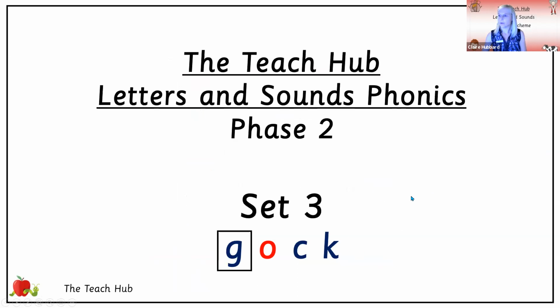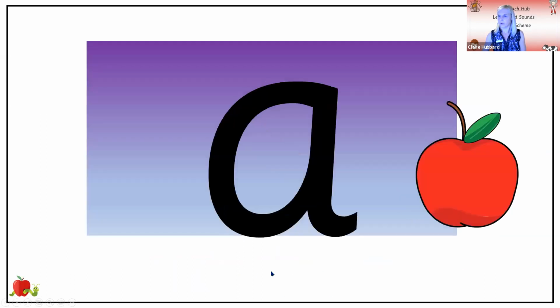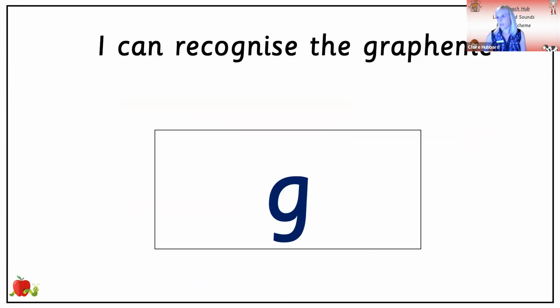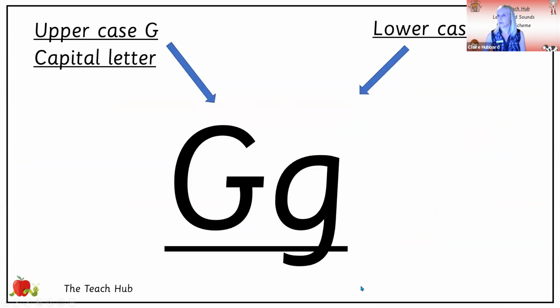This is a typical unit now. So this is introducing the letter G. You can see there's the oral blending. And then we'll do the revision of the letters that they know already. I can recognise the grapheme G for girl, and there she is. And then we'll show where she is on the chart so the children can recognise her on there.